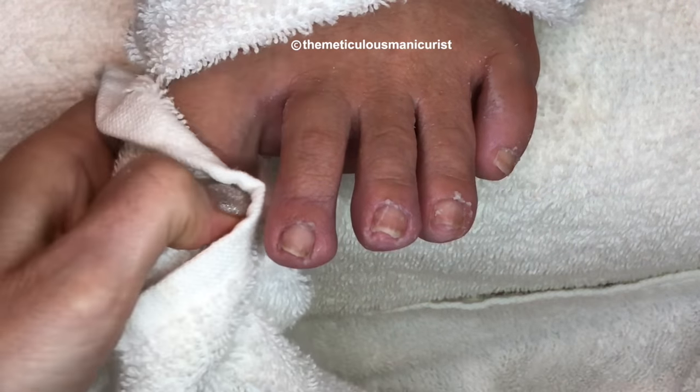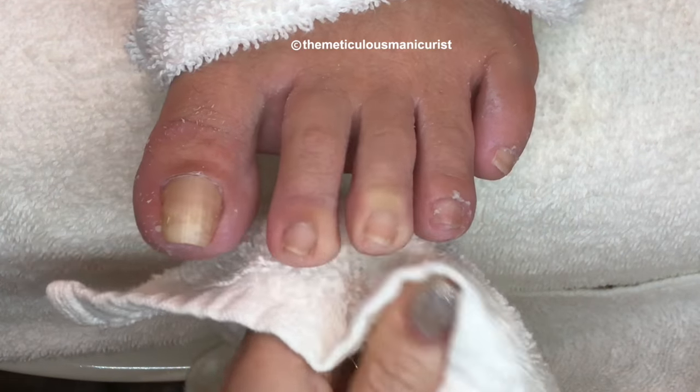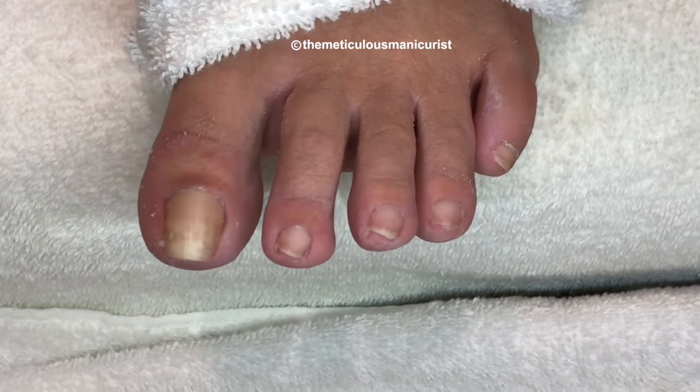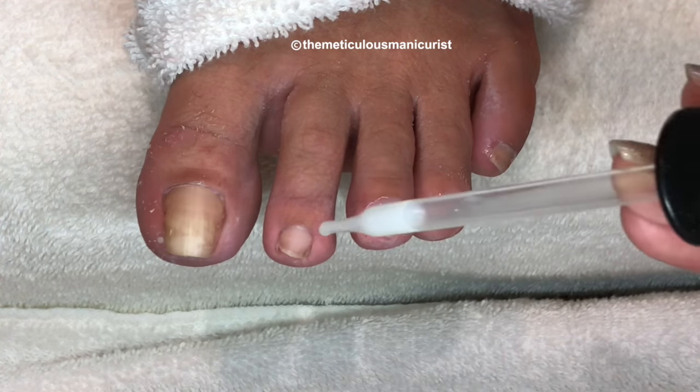What also makes maintaining your toes easier is to rub the toes with a towel when you get out of the shower. If you don't get that loose skin off when it's soggy, it will dry up and adhere right back where it was. And that's what causes all of the buildup.